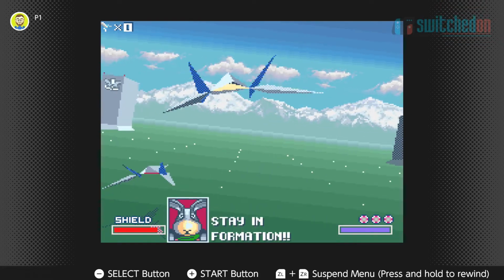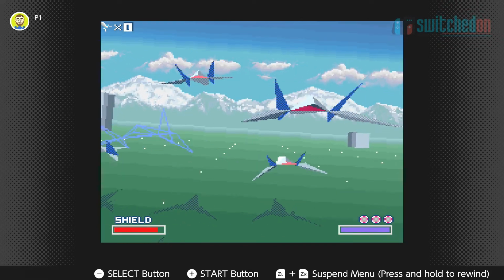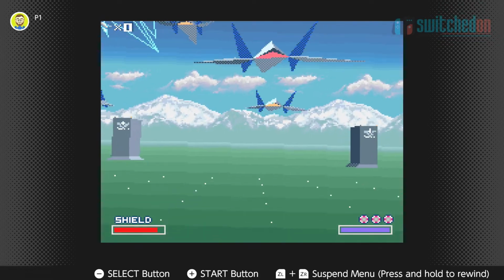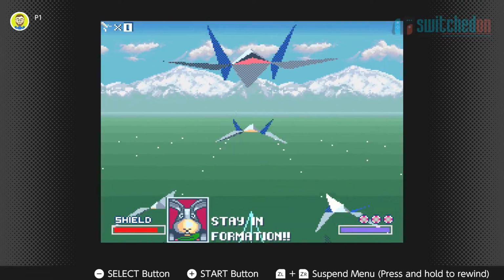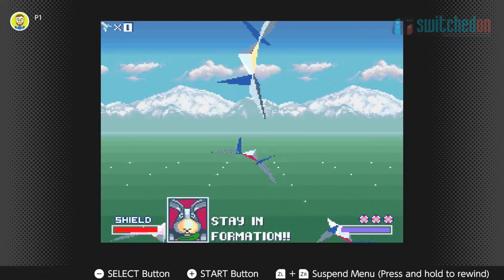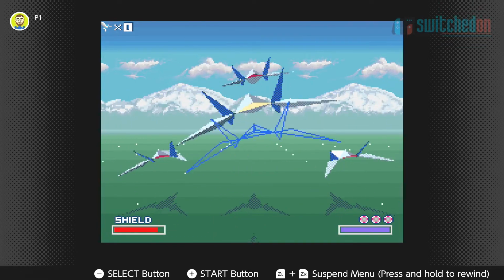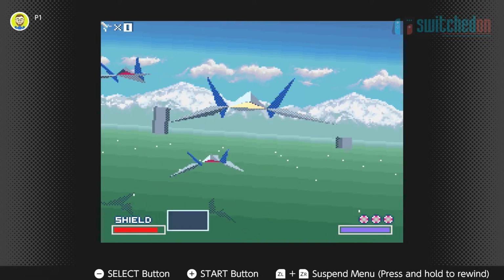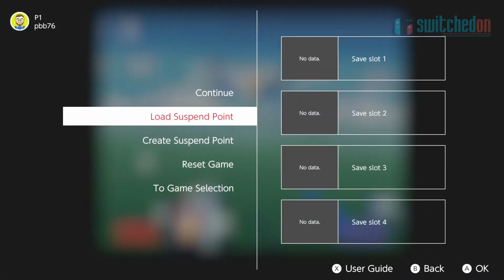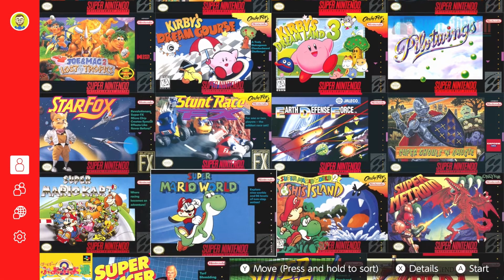So yeah, it does look a bit low in the frames per second. But then at the same time, the movement of the craft looked quite nice. So, I don't know. The best Starfox game around anyway is Starlink on the Switch, if you haven't got that. I'm trying to stay in formation. There we go. Stop, mate. If you stop moving, I'd stay in formation. Anyway, that's Starfox. Emulation seems a little bit better on that than it does on Mario Kart.